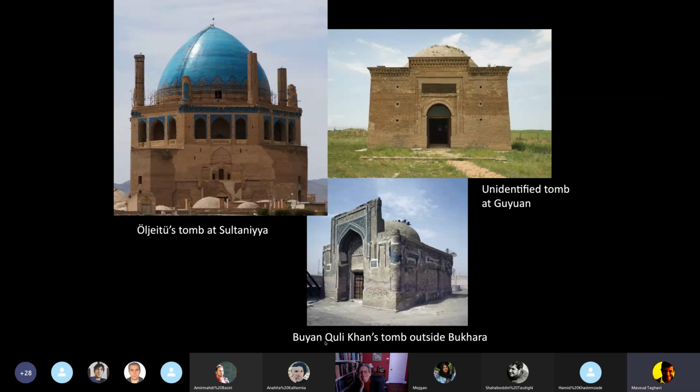So I ask, what do you think? I am not an architect. Are you architects or students of architecture? We are, some of us here are architects and some of us are students of architecture. Therefore, I'd be very interested in what the architects think of the tomb.